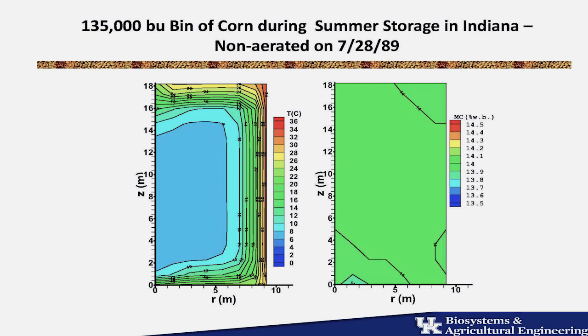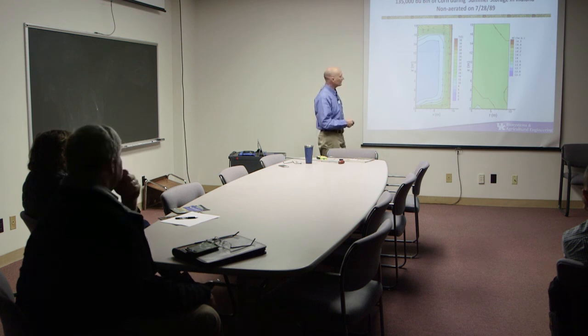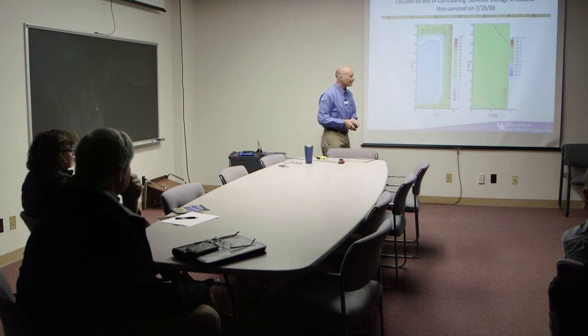And you can see, as I said, grain's a good insulator. It's staying about 40 degrees in a large mass in the center. Along the wall, it's warming up, but it's not penetrating past the wall very far. If you've ever gone into a bin in the summer, you can feel that. It doesn't extend much more than a foot past the wall. You can start to feel a temperature change as you go away from that wall.